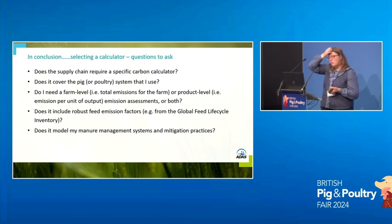And then I just wanted to take it back to the farm level, and the sorts of things that you should ask as a farmer, or you can encourage your farmers within your sector to ask. Does the supply chain need a specific carbon calculator? And if that's the reason for doing it, you need to use what they're asking you to do. Does it cover the pig or poultry system that you use? One of the tools doesn't actually cover pigs at the moment. They haven't updated that side of things. So one of the tools, for instance, you wouldn't want to use at this moment in time for that.